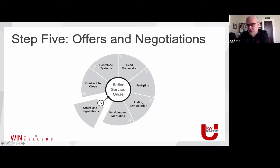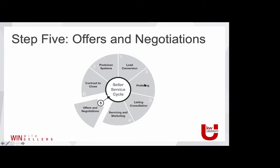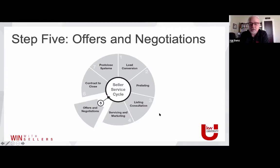Step 2 is to generate a great pre-listing package of information and get it in their hands before we show up. Step 3 is to consult and have a great listing consultation that leads to a decision to hire us, right? And then step 4, which we talked about on Thursday last week, is really about doing all the things that create urgency and create more exposure.